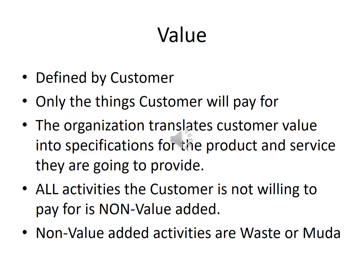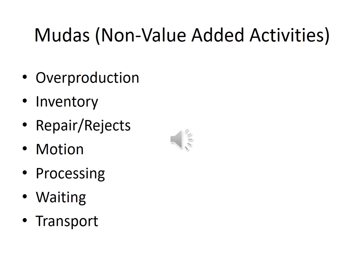If he's not going to pay for it, that's called non-value added. This is called a waste, or the Japanese term for waste is muda. These are the mudas. 7 traditional mudas: overproduction, making more than you have, just basically to make sure you have something to sell next time. Storing that stuff in inventory, or stuff you use in your process, keeping that inventory, that's a muda. Defects, of course, repair and rejecting defects, that's a no-brainer. Moving around a lot, the customer's not going to pay you to move around, right? If you're not adding value to it.